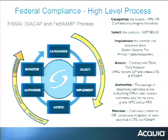So you've documented your controls. Obviously this is a lengthy process. The next step in the process is to assess the controls. So there are the third-party assessors. These are independent firms. They're like an auditor. They come in and review your system security plan and actually test your systems. Do you do what you say you do? That's a lengthy process. It can be time-consuming and expensive, as I mentioned.